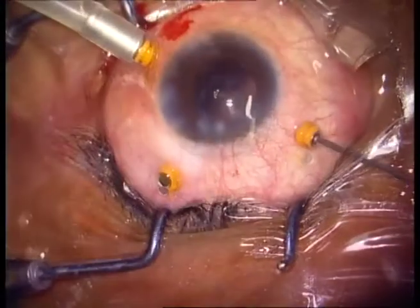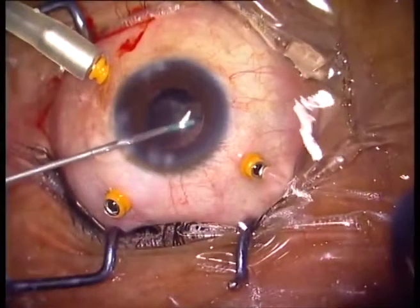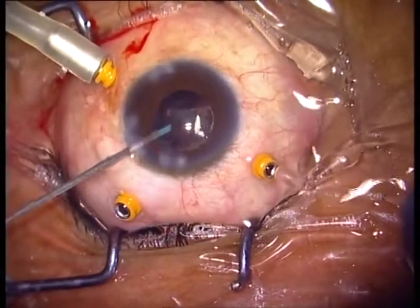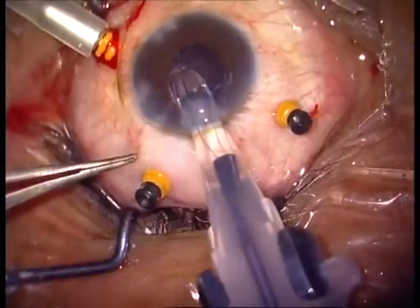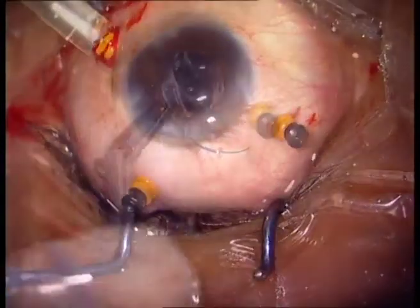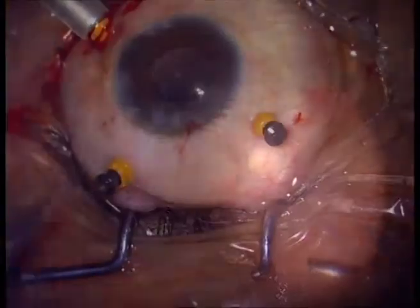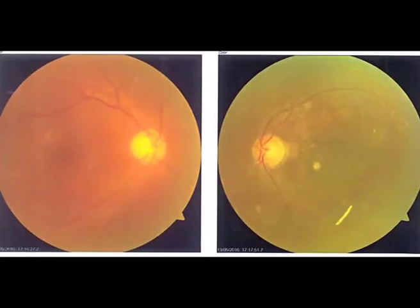Three ports of the 23-gauge vitrectomy is done, and the remnants of the cortex are removed. Posterior vitreous detachment is initiated and the epiretinal membrane is peeled. The vitrectomy is completed. The implant is now very gently ushered into the vitreous cavity. The IOL is placed in the sulcus and snugly traps the implant in the vitreous cavity. The pearl settles on the seabed.